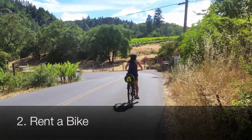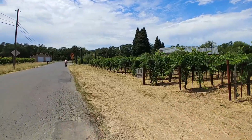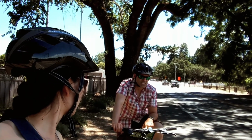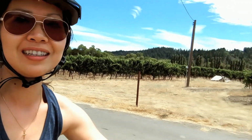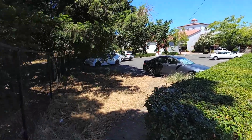Tip number 2 is rent a bike. While a bike tour can cost upwards of $130, renting a bike for the day will set you back only about $40. And while you won't get all the information about the region as you would on a tour, you can go at your own pace, stop where you like, and Google is also a great tour guide. Bike rental companies usually provide you with a map and some suggested itineraries.